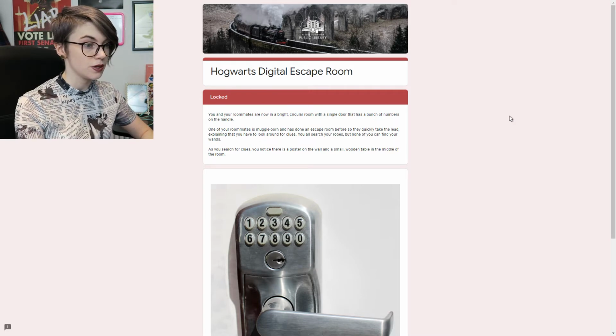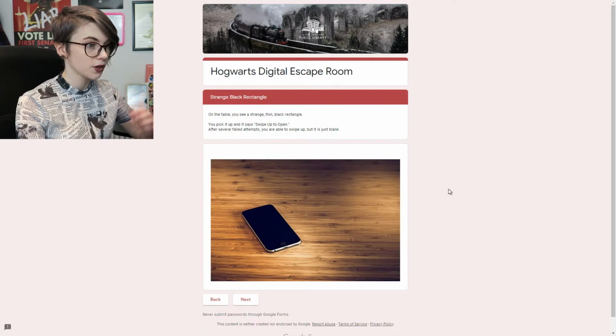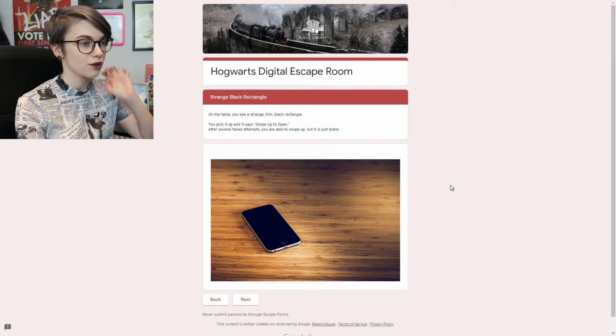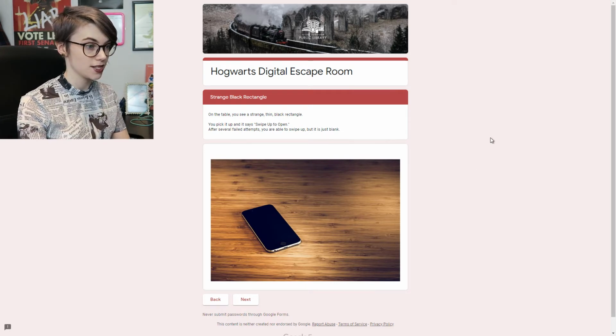As you search for clues, you notice there is a poster on the wall and a small wooden table in the middle of the room. On the table you see a strange, thin black rectangle. You pick it up and it says swipe up to open. After several failed attempts you are able to swipe up, but it is just blank.